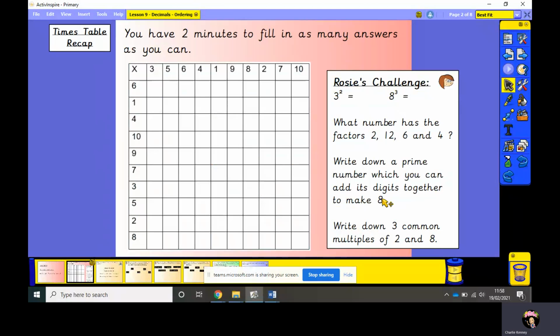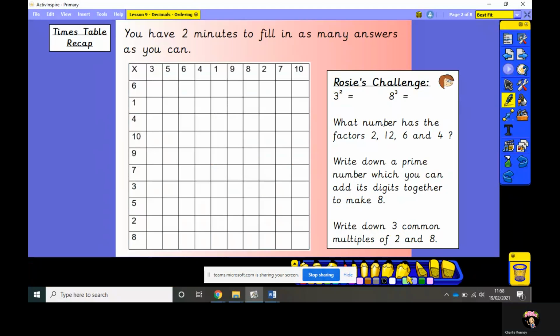There is also a Rosie's challenge for you again today. We noticed yesterday not many people tried this, but if you don't really understand most of them, if you could at least have a go, let me just grab the highlighter, at least have a go at this one and this one, because they are always cropping up on our arithmetic tests that we have every week. So please make sure you at least just tried those 2 for us.